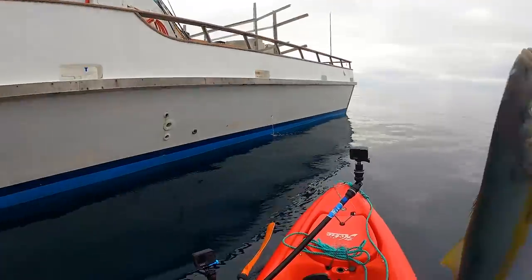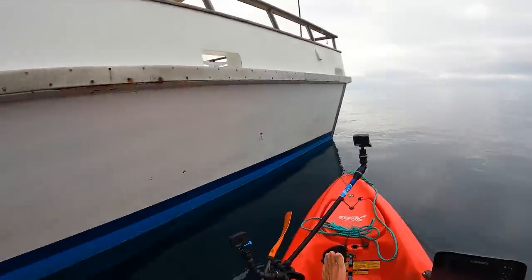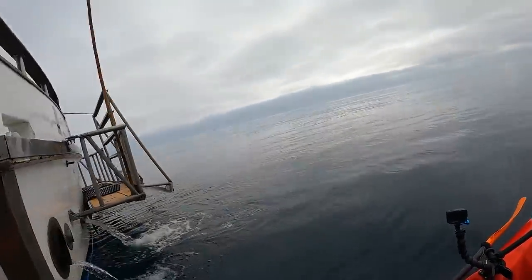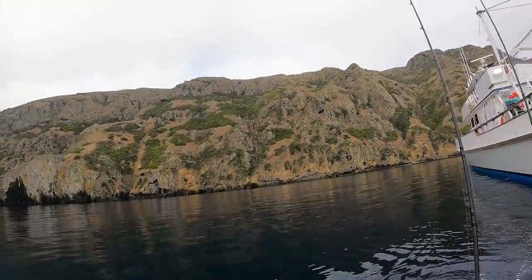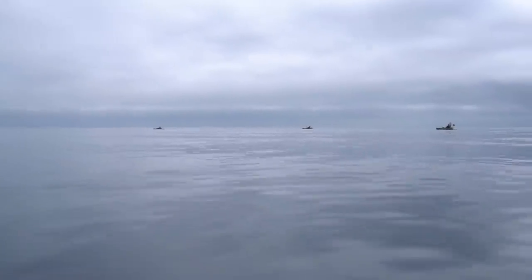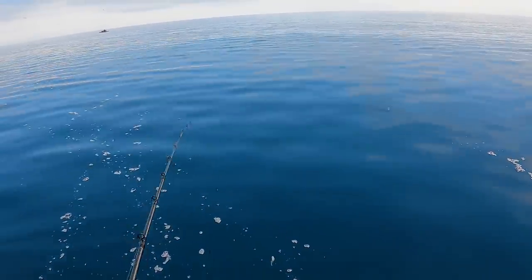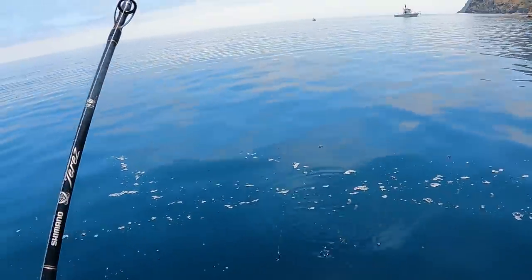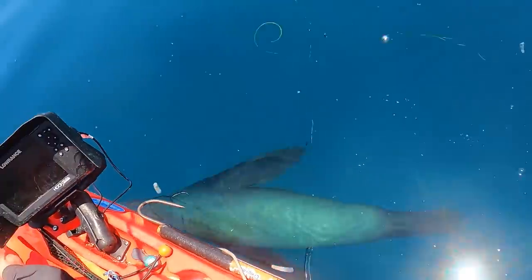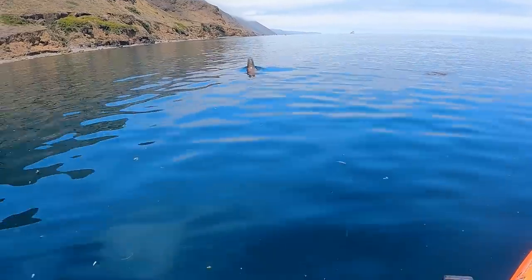Woo! Little drive by here. Okay. Phew. I got the sea lion coming back for my bait. No. Oh. He already got my bait. Cool. Look at him. Look at him. Get out of here. About ready to club that sea lion to death.